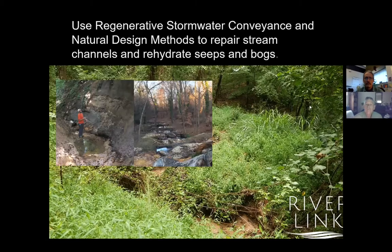This is an example provided by one of our team members on projects that she was previously engaged in. You see a fellow on the left standing below a large eroded area, or in a large eroded area, that is not unlike in ways what we see in Haith Branch watershed. And then on the right, we see at least a representative example of what that stream could be turned into.